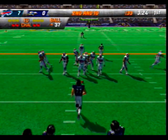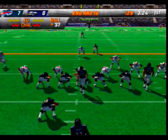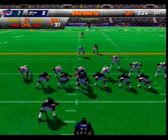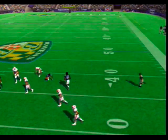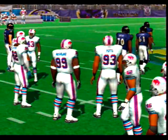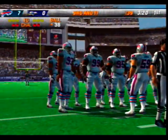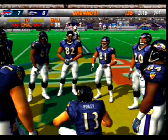Second and 10. Ball on the 37-yard line. 46 defense this time. Hands it off. He's brought down behind the line for a short carry. No gain on that play as the linebacker slipped in almost unnoticed. Yeah, he did a great job getting in there. He was looking for the run before they even snapped the ball.